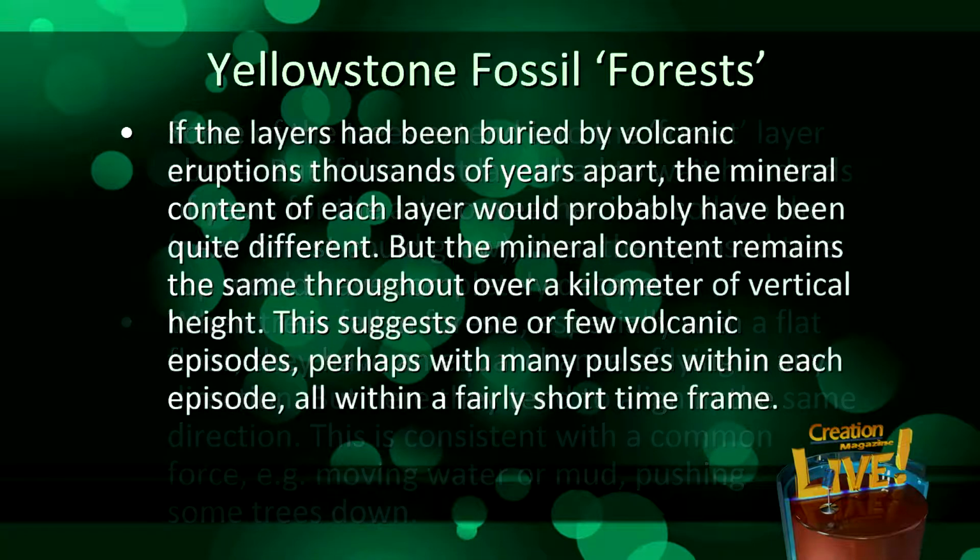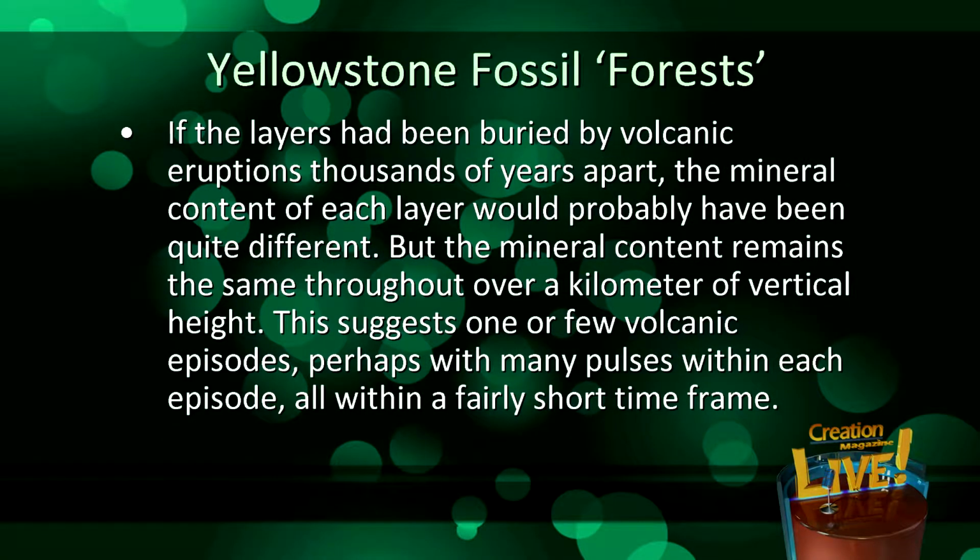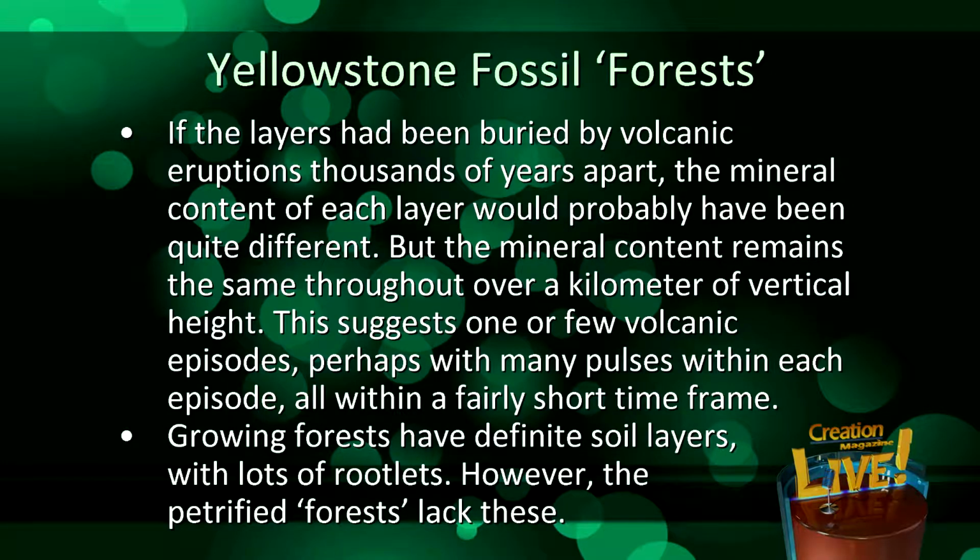Here's another one. If the layers had been buried by volcanic eruptions thousands of years apart, the mineral content of each layer would probably have been quite different. But the mineral content remains the same throughout over a kilometer of vertical height. This suggests one or a few volcanic episodes, perhaps with many pulses within each episode, all within a fairly short time frame. And here's another one. Growing forests have definite soil layers with lots of rootlets. However, the petrified forests, so-called forests, lack any of these.